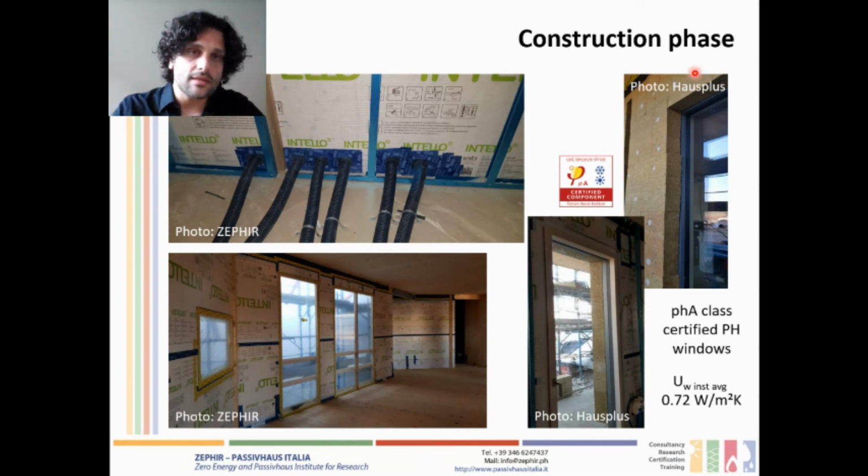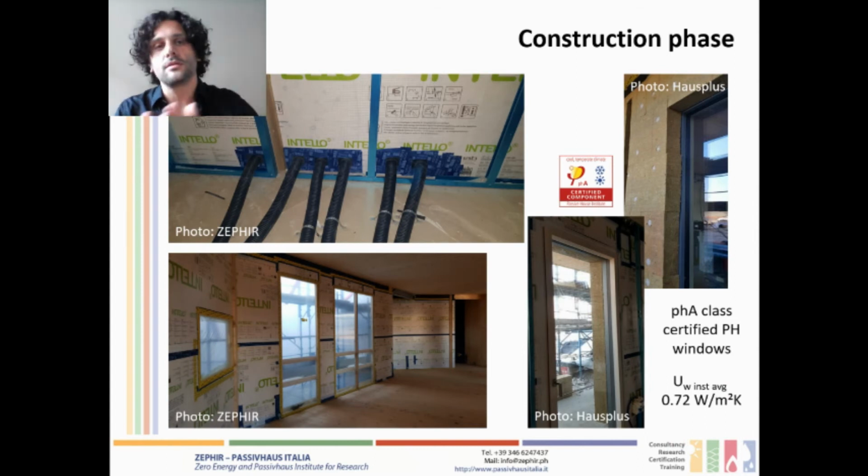Here you can see the window frame is completely covered by the external thermal insulation layer, which results in a very low installation thermal bridge. The average value for the UW installation is around 0.7. So pretty uncommon for the climate, but as said, it was needed due to the very big challenges we had on the rest of the building.